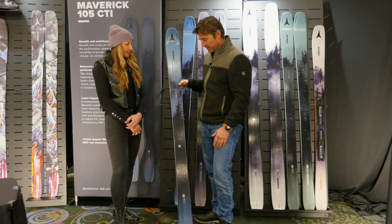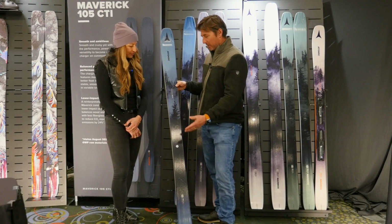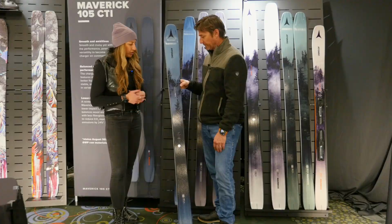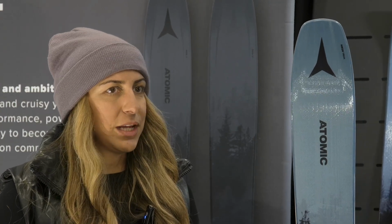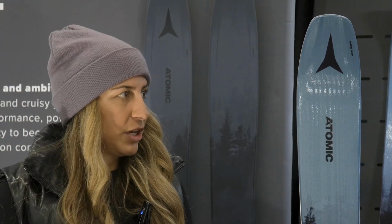Yeah. I'll be fine. So, but tell me a little bit about the construction here. Is it any different than the 88? So same layup as the 88, just a wider waist width. But yeah, this is my go-to when it's more of a chalky sort of conditions. Last year with all the snow we had out here in Utah, it wasn't always those deep powder days. Some days it was windblown, chalky, and I think this does the job for that for sure.